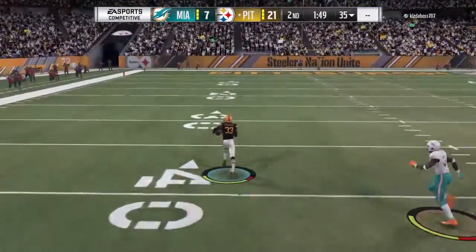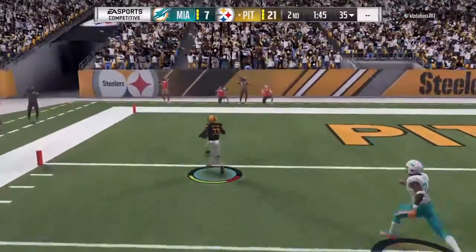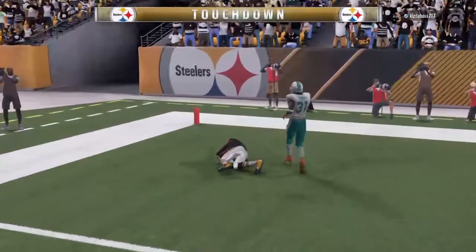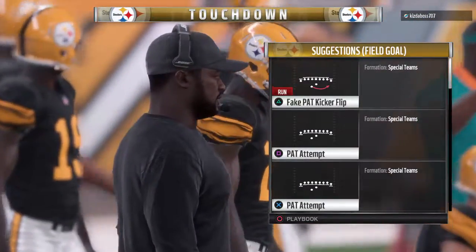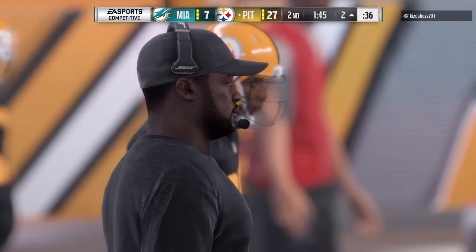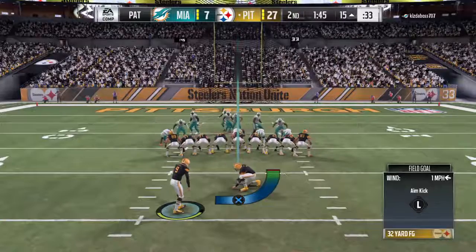It's a foot race. He's at the 40, the 20, 10, and into the end zone. Touchdown, Pittsburgh. Fitzgerald Toussaint, 85 yards. And the Steelers are going to add on to their lead.